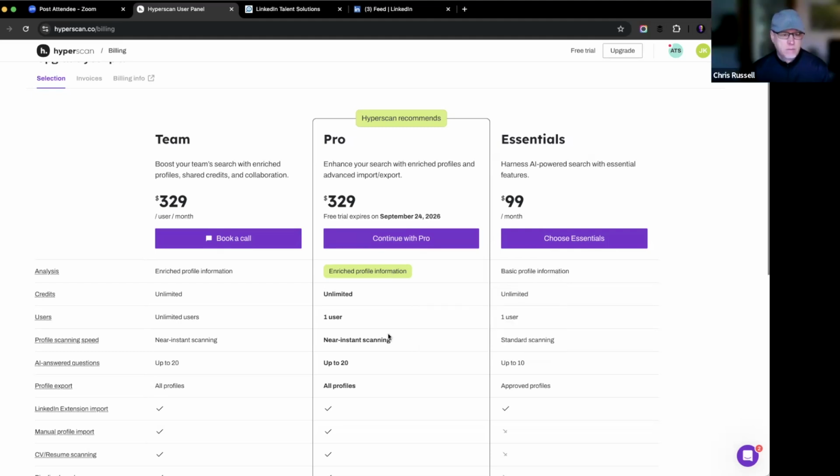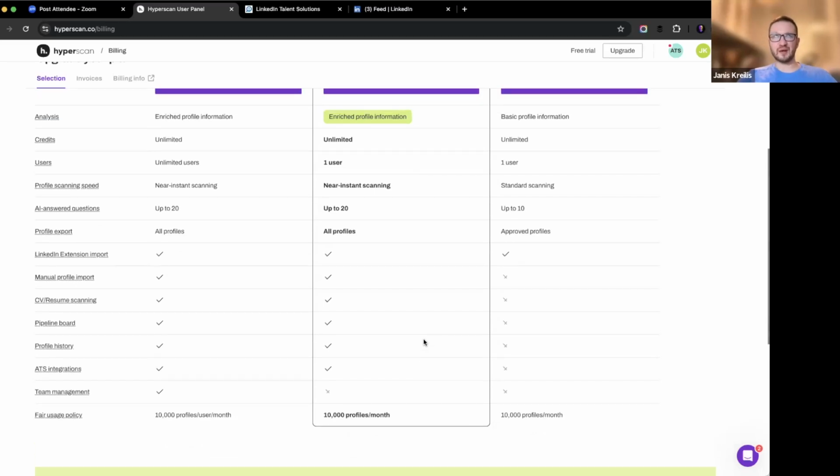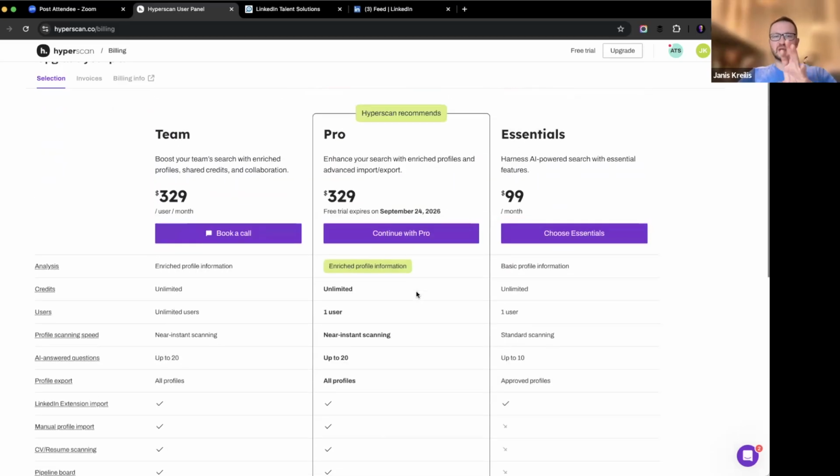Gotcha. The second thing is the scanning speed. The Pro gets priority on our list. If the queue is not too busy, Essentials would get the same priority, almost near instant. But if there are a lot of projects right now, then it's standard. All of them come with a fair usage policy of 10,000 profiles per month and 100,000 scans per month. So if you want to rescan somebody, you can do it to a very large extent.